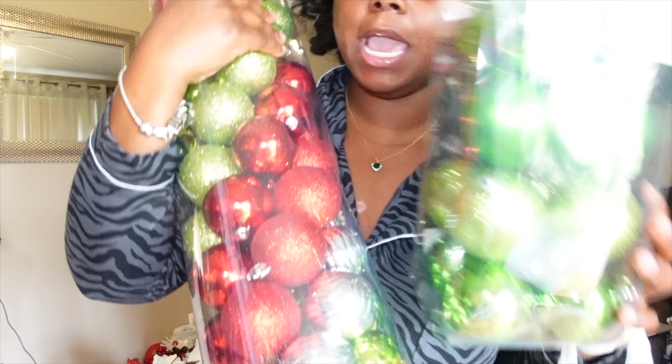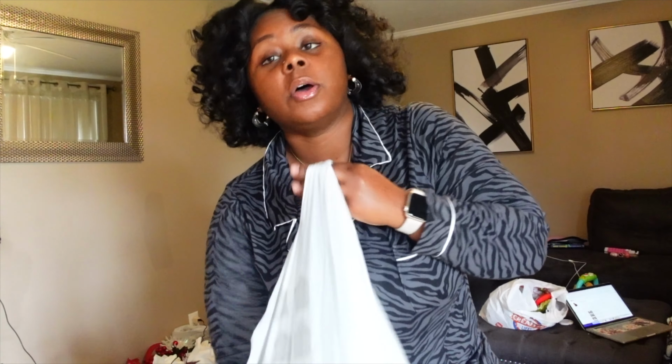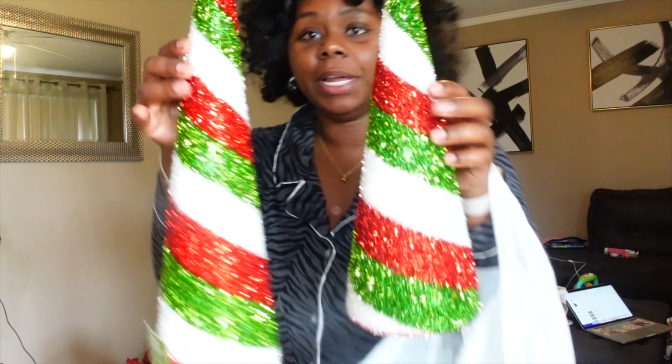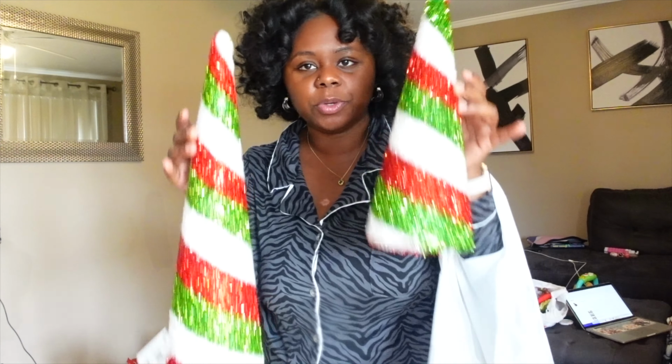Of course, it has red, silver, green. And yeah, they're glittery. Some of them aren't glittery. I love these. I cannot wait to put these on her. So I got some more stuff from At Home last year when everything went on sale. And I thought these were super cute. Are these not giving Grinch vibes? And I'm pretty sure these were $3 a piece.